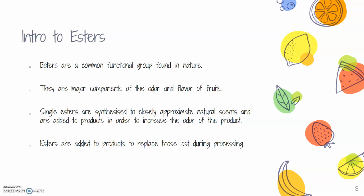odor. An interesting situation is that due to low boiling points, esters evaporate and need to be re-added to foods in order to keep the food tasting fresh. Despite the esters being added sometimes being chemically identical to those from the natural foods, the esters have to be labeled as additives.